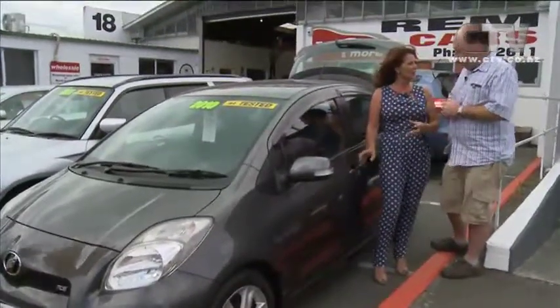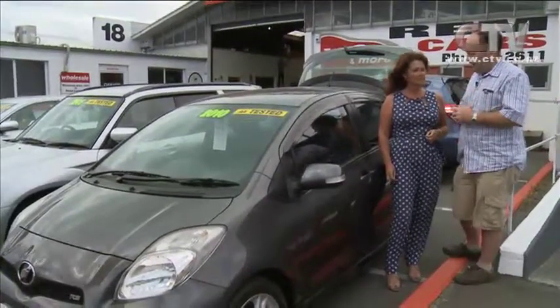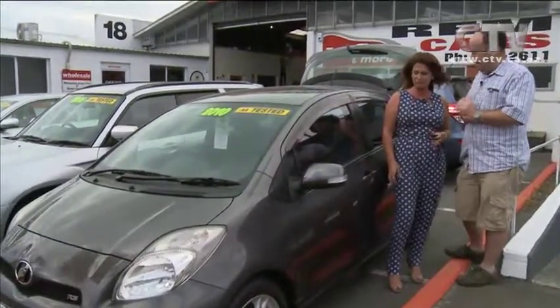Probably so only 38. This has got a bit of grunt to it as well. Oh yeah, I mean, the fuel consumption is no different to a 1300, it's just got a little bit more go in it. Okay. And it's 38,000 Ks, and you buy it for $13,990 as our CTV special. Fabulous. Down from $14,990.